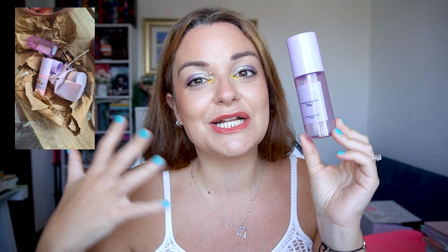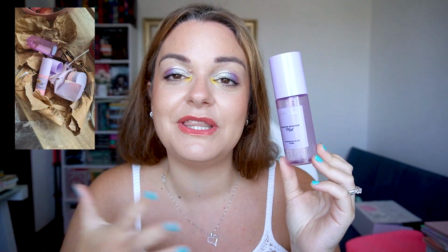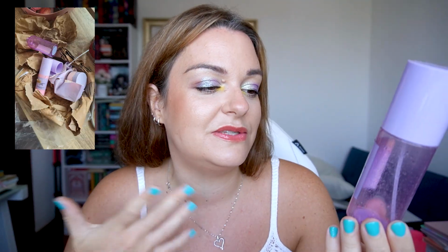So unfortunately, my mist came completely open, and so I didn't get any of the product, but they are sending me a replacement. So this is the Watermelon Glass Toner, and the packaging was all open in the mail. But I will get a replacement. They're already sending it over. They were very kind to send me one free of charge. And then there's also the Watermelon Ceramide Moisturizer, which I have gone into.